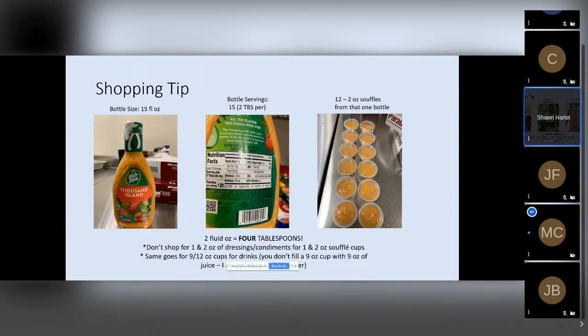So when you're shopping for your dressings or condiments, because this goes for everything, whether you're doing a 1-ounce souffle or a 2-ounce souffle, I always do half of that. So if I need 2 ounces of dressing for a salad, I'm only going to shop for, or factor in the math, for 1.5 ounces per person. If I need 1 ounce of mayonnaise, I'm only going to shop for 0.5 ounces of that. Just because that equates to not over shopping, and you're not filling a 1-ounce or a 2-ounce as full as completely full.